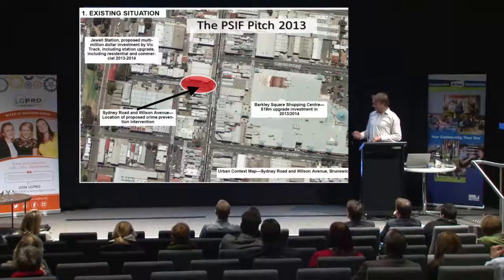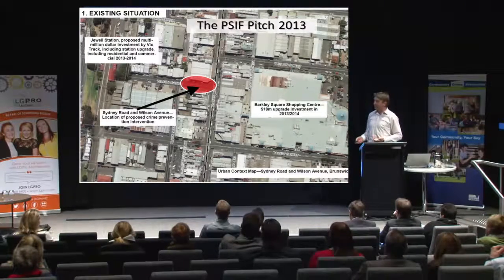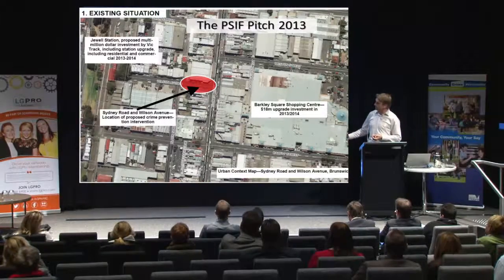So this is the pitch. This is a map that was actually included in the application itself. So it is important to marshal all your evidence and be very visual about it as well, I think, and maps are a really important part of that. So this shows the intervention area that we proposed. This shows the other stuff happening in the area.